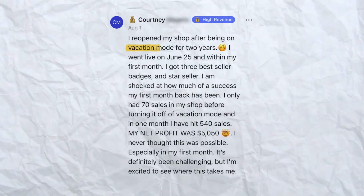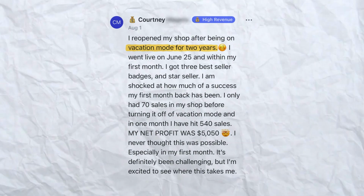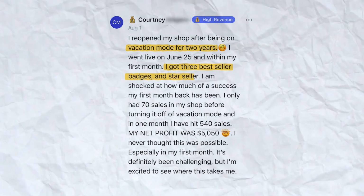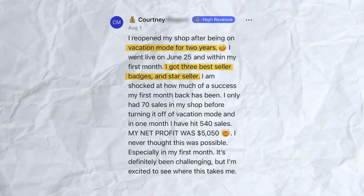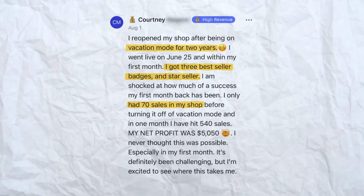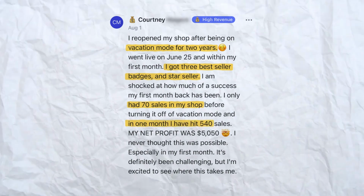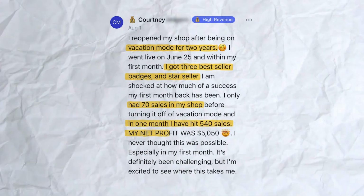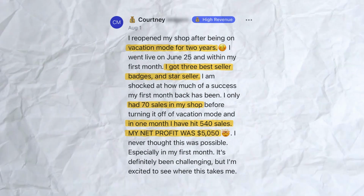Courtney here is only 1 month into our program. She opened her shop after being on vacation mode for 2 years. I went live on June 25th. Within my first month, I got 3 bestseller badges and star seller. I'm shocked at how much of a success my first month back has been. I only had 70 sales in my shop before turning it off of vacation mode. In only 1 month, I have hit 540 sales. My net profit was $5,050. I never thought this was possible, especially in the first month.